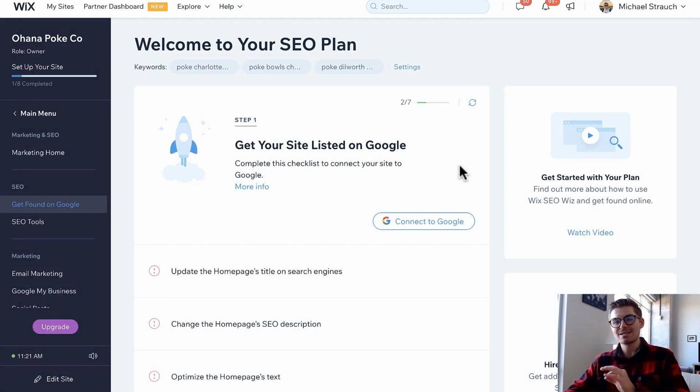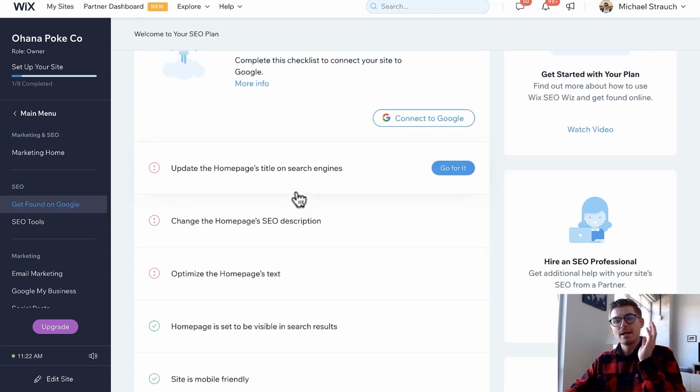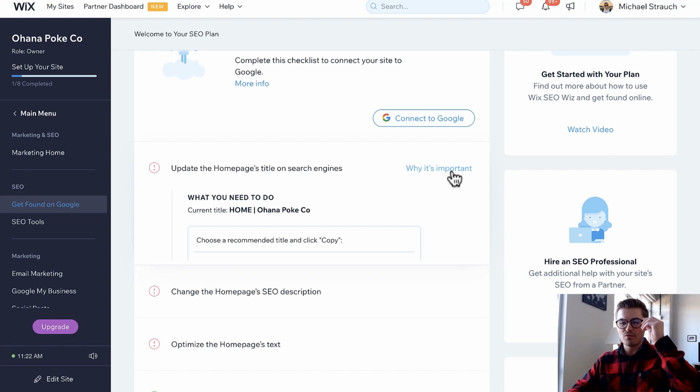But what's really nice is that Wix has an instant connection with Google. So Google will instantly accept Wix websites to be listed, so that way it's already indexed and your site can start being crawled by Google bots, right? So the first step on our website checklist here is update the homepage title on search engines. Let me show you how to do this. And this will follow suit for each and every page you have on your website, right? So we're going to press go for it.